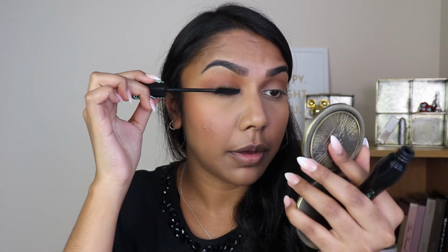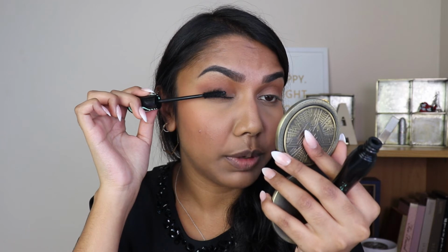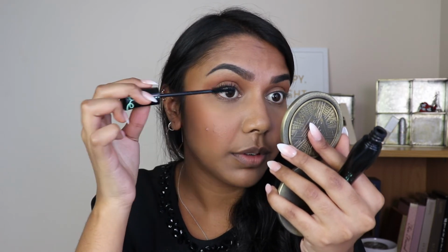So I'm going to be doing mascara now. I usually don't do this on camera, but I'm doing it today, and I'm using the Essence Lash Princess mascara. I do think that doing mascara is one of the most important steps in doing your makeup, especially if you're not using lashes every day, which I think most people don't. I think that using a really good mascara that opens your eyes up is what makes your everyday makeup look really, really nice.